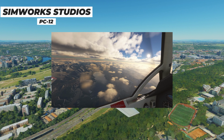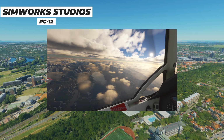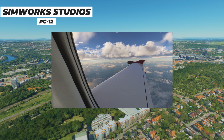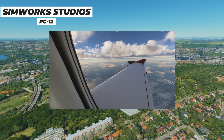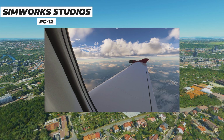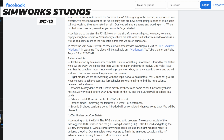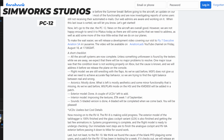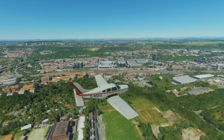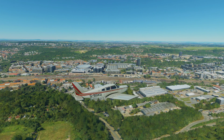Looking at the pictures released yesterday on SimWork Studios' Facebook page, we look like we are certainly in for a treat with the same standard of modelling the team gave us with the Kodiak 100. In previous statements, the team have commented on how they've improved FPS performance whilst maintaining visual quality, so fingers crossed, we should enjoy a silky smooth frame rate performance too. The team are off on a 2-week summer break, which they've certainly earned, so there's no confirmed date just yet, but it does feel like this release is imminent.